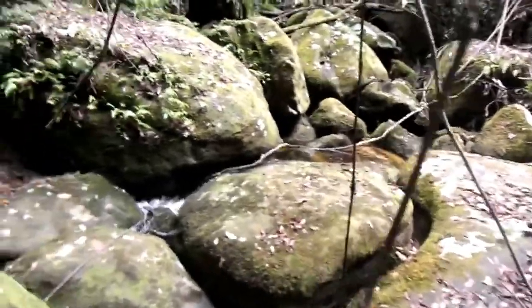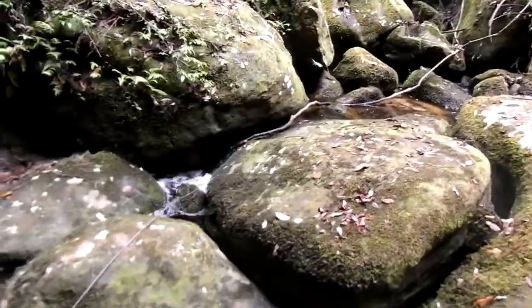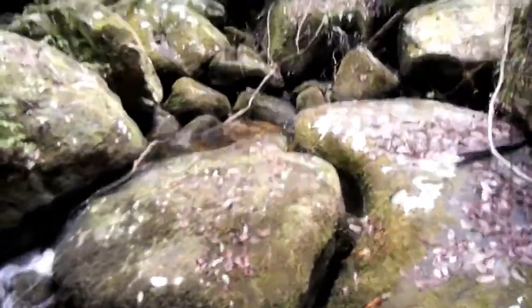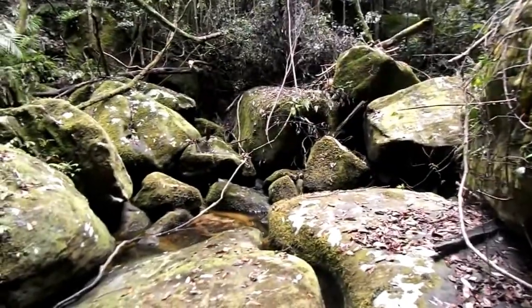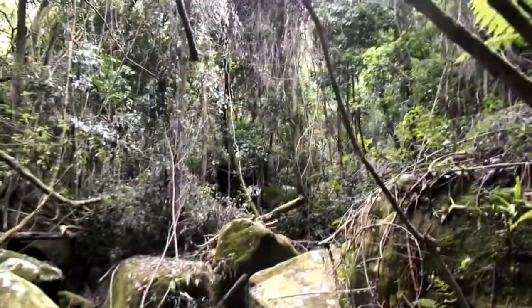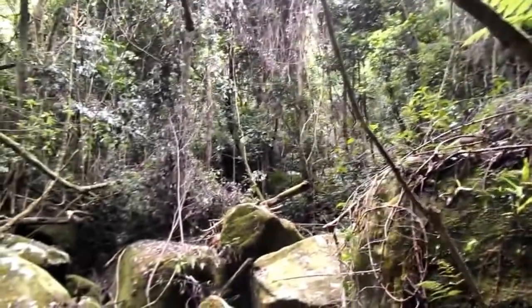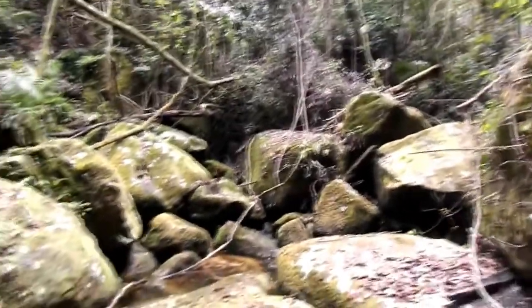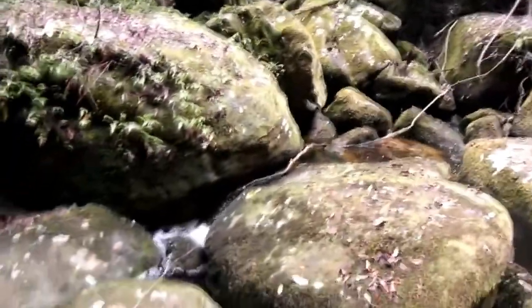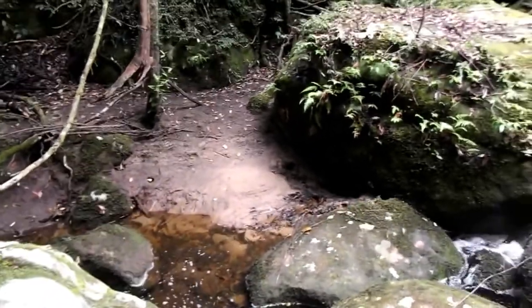So yeah, this flows into Dora Creek, further downstream a bit, and then flows out into Lake Macquarie. So for those of you that love fishing Lake Mac, this is where part of your water supply is coming from. Wow guys, water looks beautiful. Little sandy patch over there would be nice.